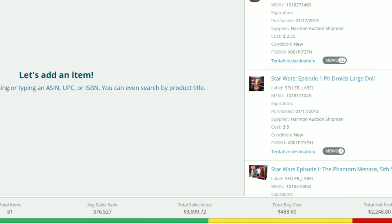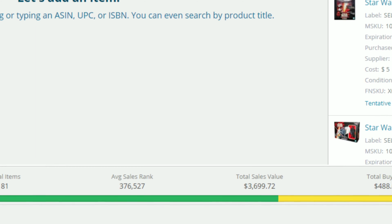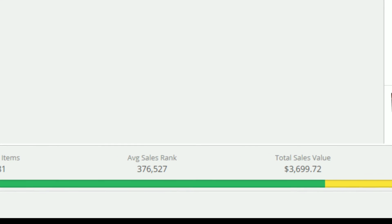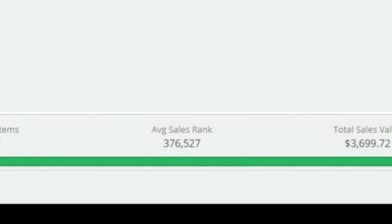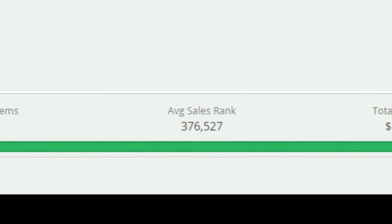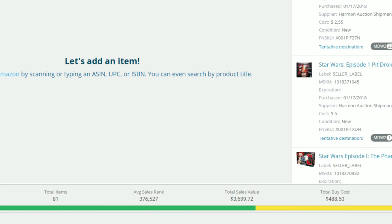So the next number we're going to look at is the average sales rank. It takes into consideration those 81 items in this batch, and our average sales rank is 376,527, which is a phenomenal number since most of these are toys. Those are fantastic sales rank numbers for these toys, which means some of them were less than 300,000 and some were higher than 300,000. Okay, here we get into the nitty-gritty numbers that you really want to know about.